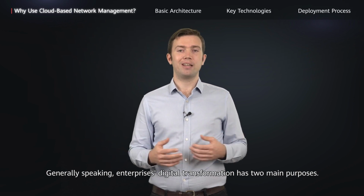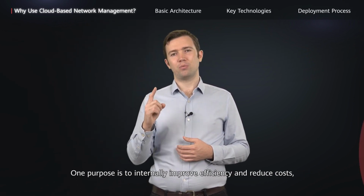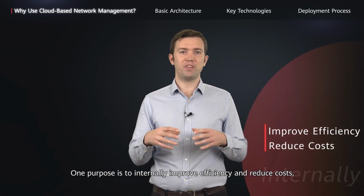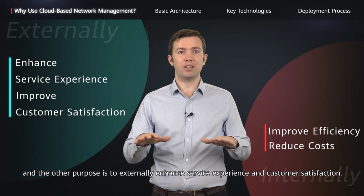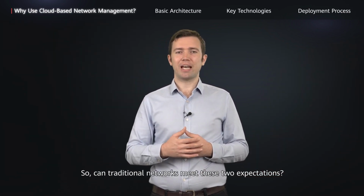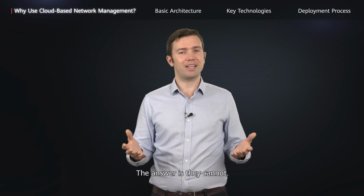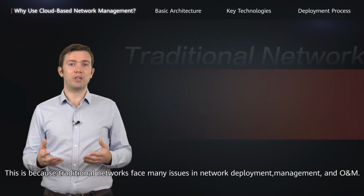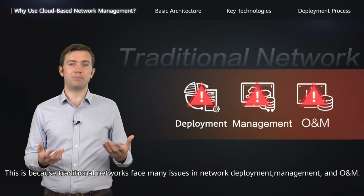Generally speaking, enterprises' digital transformation has two main purposes. One purpose is to internally improve efficiency and reduce costs, and the other purpose is to externally enhance service experience and customer satisfaction. So, can traditional networks meet these two expectations? The answer is they cannot. This is because traditional networks face many issues in network deployment, management, and O&M.